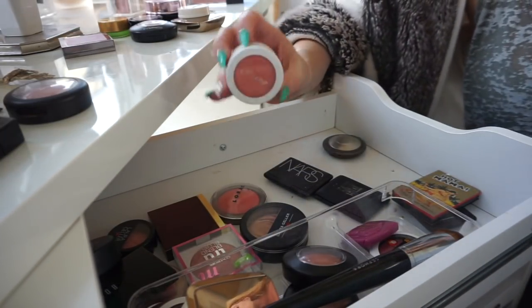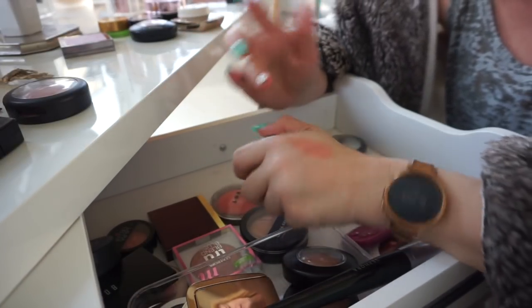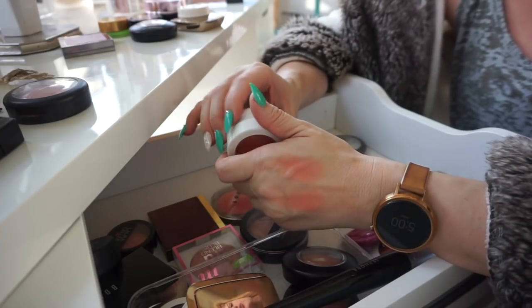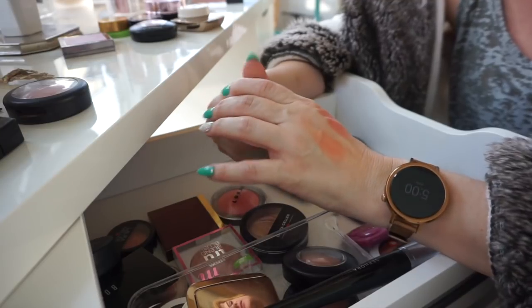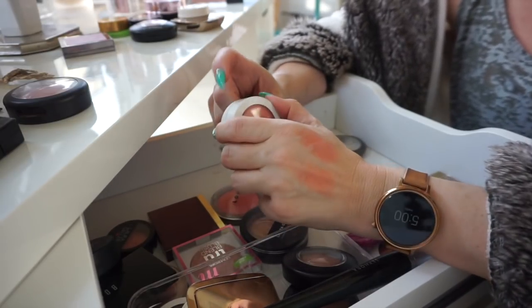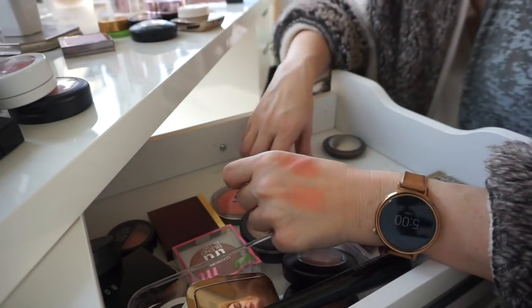One thing I've noticed about my ColourPop blushes is that they are drying out. Like, well, that's not really dried out. Ooh, that's really pretty. I had one that was really dry. This is in the color Tasty. I'm going to keep this because it's not dried out yet, and I really like these ColourPop blushes. I have one in the color Prenup, and it dried out so bad, but I'm going to keep that one.